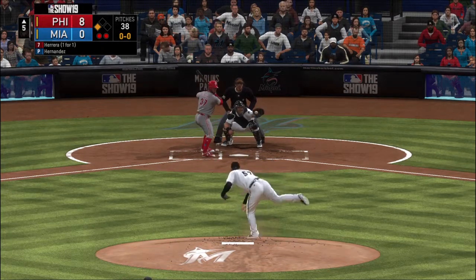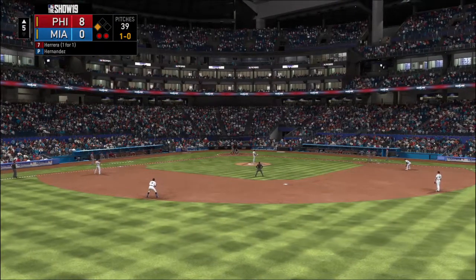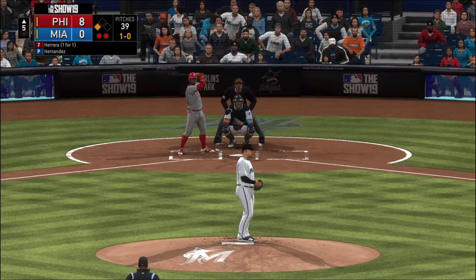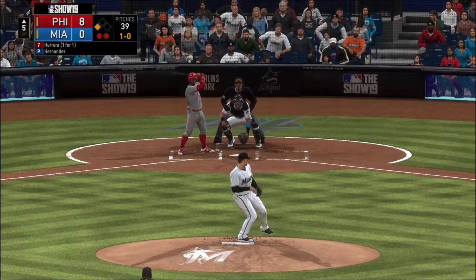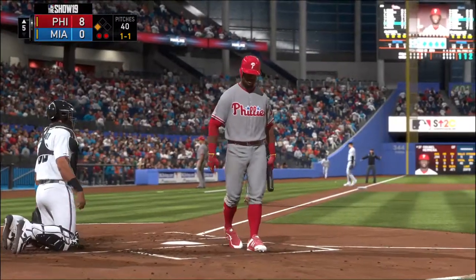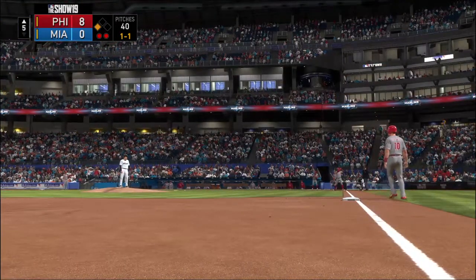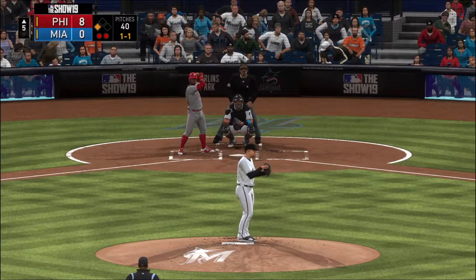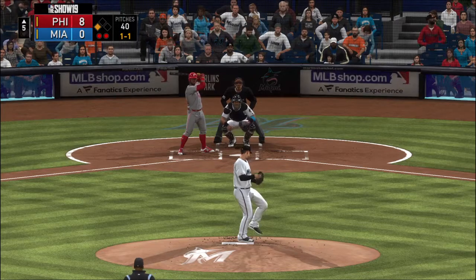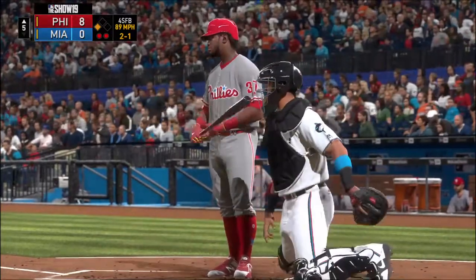First delivery to him on the way. That's out. First pitch fastball off the plate there, and it's ball one. Here comes the 1-0. Hit hard but fouled off toward the dugout. 8 runs, 8 hits, and no errors on the ledger for the Phillies to this point. Nope. No offer on that one. 2 balls and a strike.